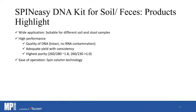One point to highlight is the ease of operation. Spin column technology has been optimized to be easy to use, and in fact it can be broken down into a 5-step process. When you run through the protocol, you'll find that the ease of operation is an advantage.